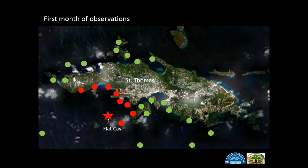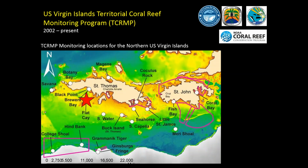So these were roving surveys. A lot of these locations are also long-term coral reef monitoring stations for the Territorial Coral Reef Monitoring Program or TCRMP program here in the Virgin Islands. That program's been going on since 2002. It's funded by the NOAA Coral Reef Conservation Program through the Department of Planning and Natural Resources here in the territory. There's 33 monitoring locations. About half of them are in the Northern Virgin Islands. You can see here on the map, and Flat Key is one of those stations.